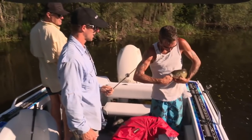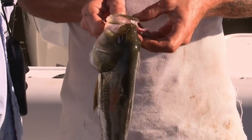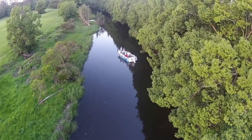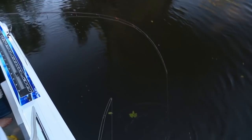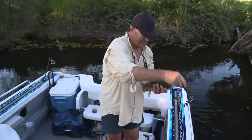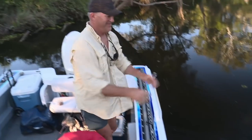Hey, and you get your bait back. How good's that? You get to use your bait again. Excellent. He's a different shape to the other one, isn't he? Yeah, he's actually got a funny shaped head. We got one on, so we'll see if we can get him into the boat. Not overly big, but there we go. Hey, Les. Nice job. He just followed it down too. That's what we're after. Oh, he's gone. Well done, Les. That's what we're after.